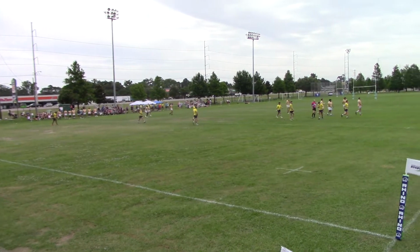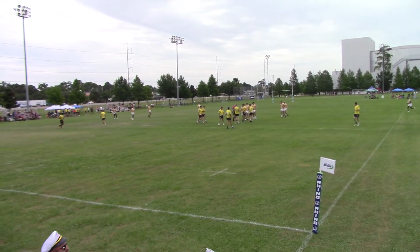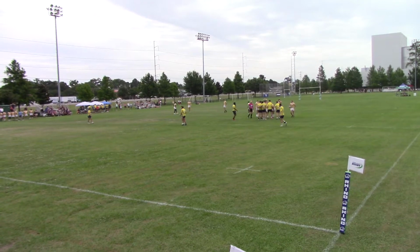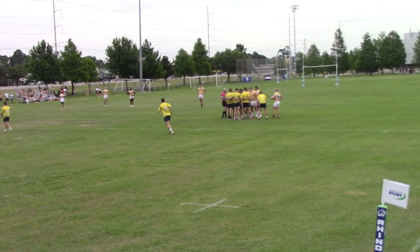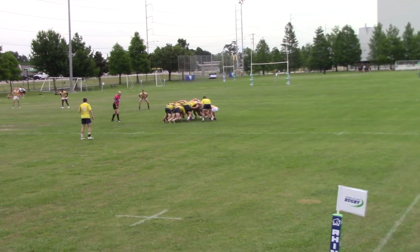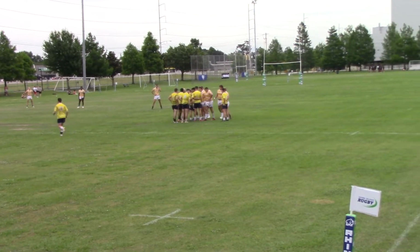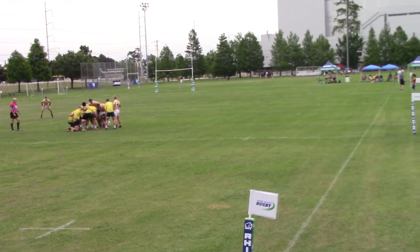Got Pelicans taking on their second team of the day. Just started. First scrum of the match. It's going to be a put in by the Pelicans. Referee doesn't see what he likes. Ball made it in, but immediately was blown down. So we'll see what kind of indication it gives. We're going to re-rack and do it again.